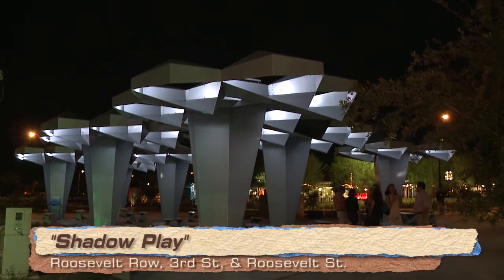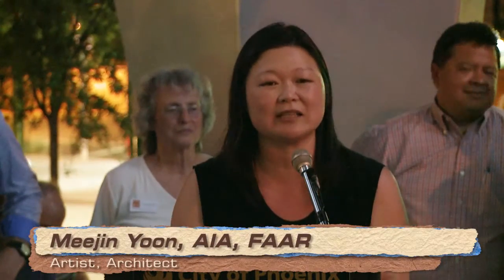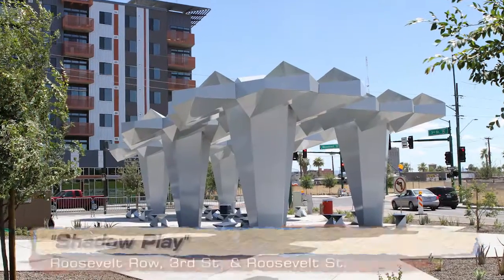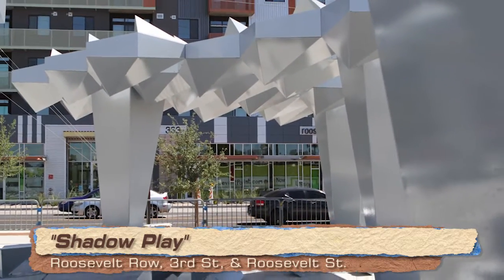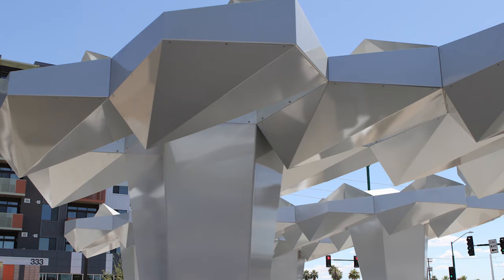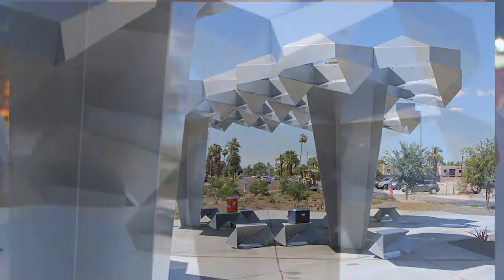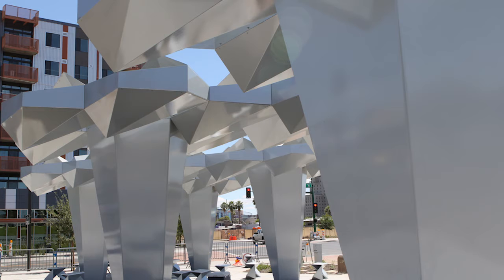The idea was really quite simple with Shadow Play, which was to create public space through creating shade, but not just shade, but really using the opportunity of shadow and capturing the kind of transformation of light, this kind of incredible light here in Phoenix, Arizona, and capturing that as a kind of transformational pattern on the ground throughout the course of the day. So the geometry of these canopies create different kinds of shade and shadow throughout the day in the different months of the year, and I hope that it will be really enjoyed by the public at all times.